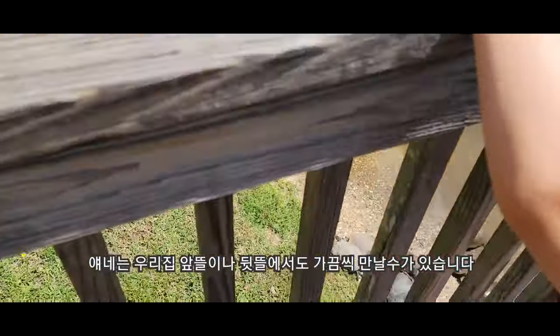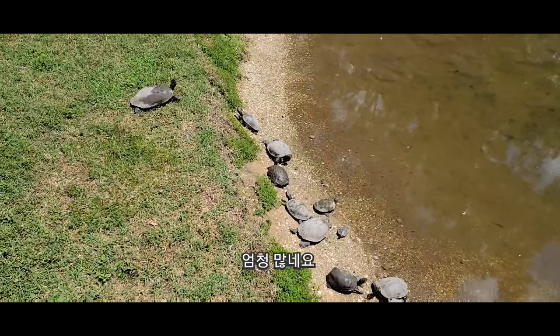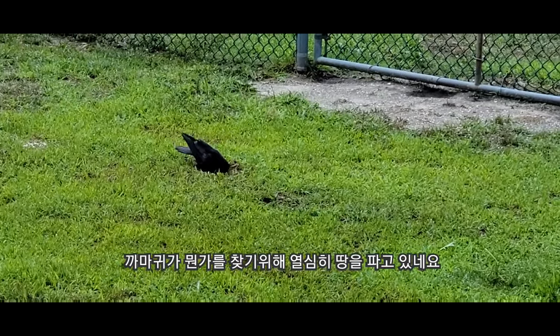Wow. Some of them are dry. I see that under there. I thought they always liked to keep themselves wet. They were searching for food. I didn't know birds did that. Yeah. Look. Just smart.